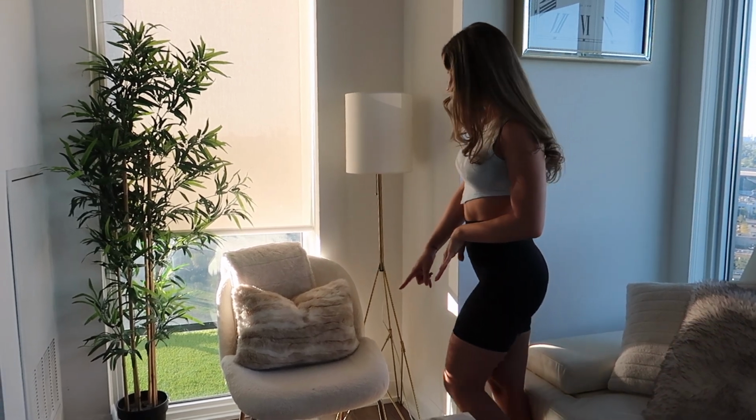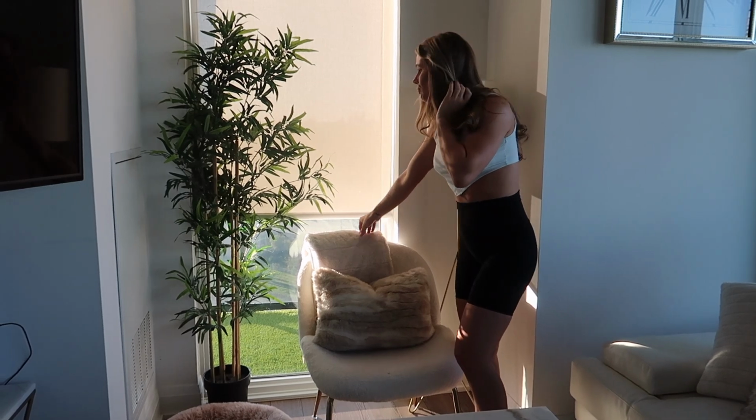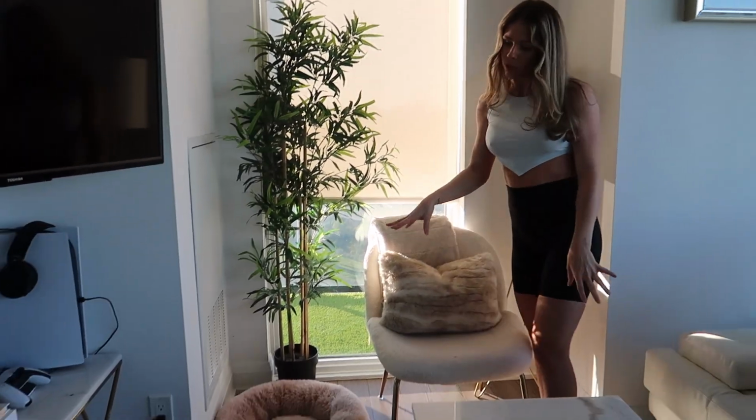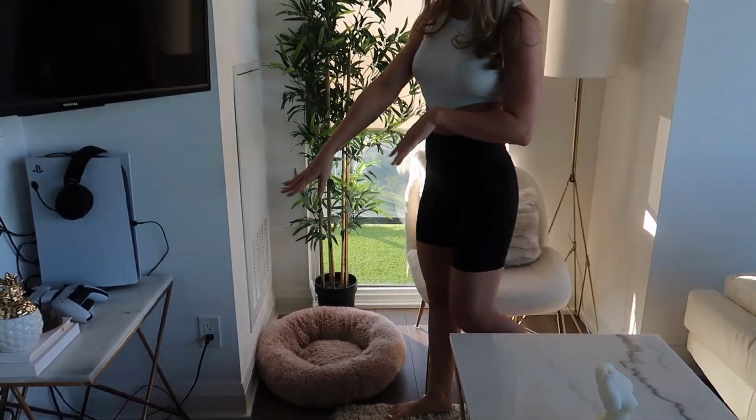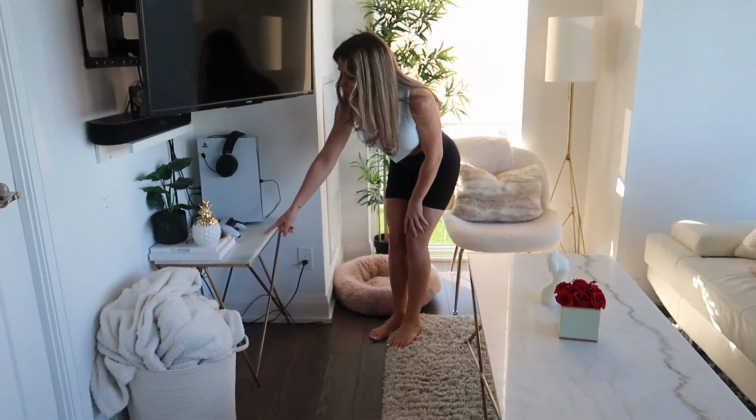This chair is also from StrucTube. Pillow is also from Marshalls. This is from Indigo. This is from Ikea. The bed is from Amazon, Kilo's little fluffy bed. This table, like I said, is the matching one to this, and this is from StrucTube as well.